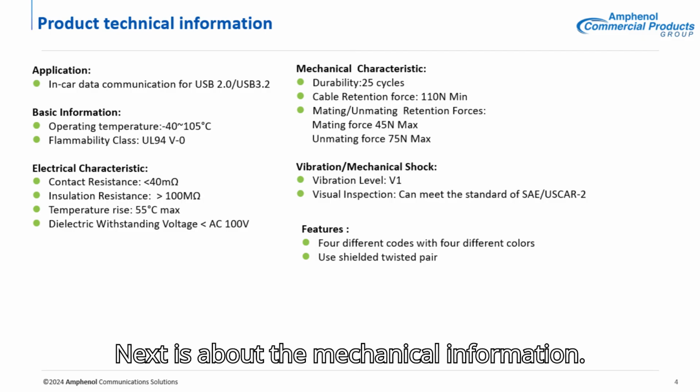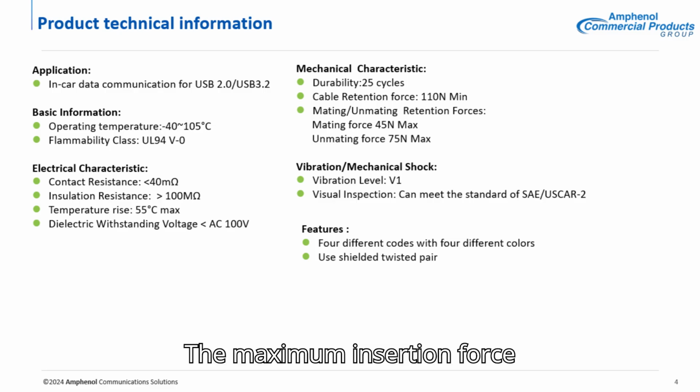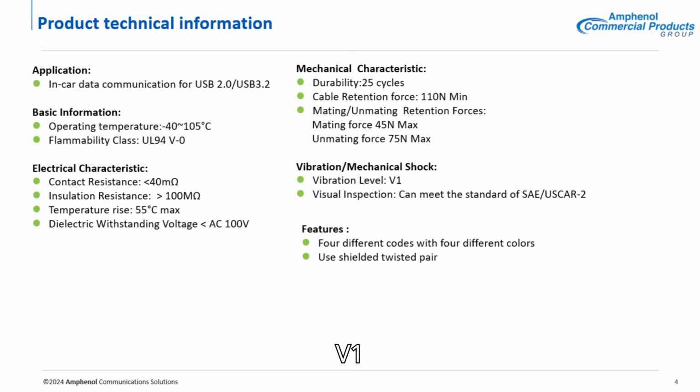Next is about the mechanical information. It can support 25 times mating and unmating. The minimal retention force between board connector and the cable connector can reach 110 Newton. The maximum insertion force is 45 Newton, and the maximum pulling force is 75 Newton. The vibration can meet the car V1. And for the cable, we use shielded twisted pairs, named STP.